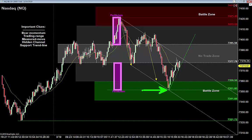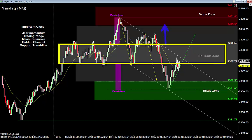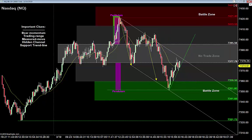One of the awesome things about ranges is that ranges give you easy to use levels of support and resistance. Not only can I take the size of the range, copy and paste that up to find resistance, copy and paste it down to find support, but I can use the amount of the move above the range, below the range, and isn't that insane, right? How accurate those pendulum swings are.